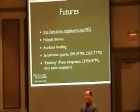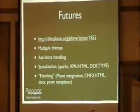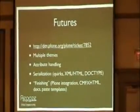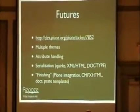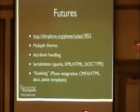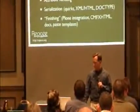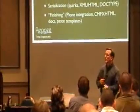Like was said this morning, there were numbers that you can remember. So number 7852 is where we signed up for figuring out what it would take to have Deliverance and Plone work better together. And we've already started doing a lot of work on the Deliverance mailing list and the Repoze mailing list for this. For example, multiple theme support.